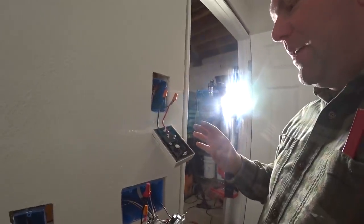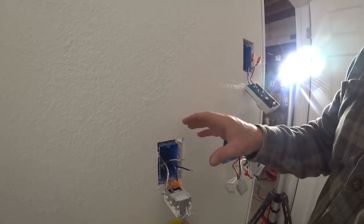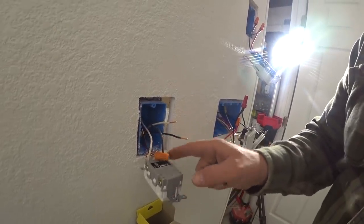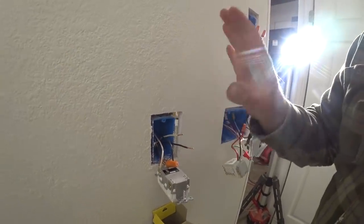So I thought I'd stop here and kind of walk through what I've done already. Our power is actually coming in to this box. It's what's called a home run. So the power from the panel is actually these three wires. This one, and one of these bare copper wires. That comes from the panel and the bathroom circuit. So this whole bathroom is on one circuit. And that's allowed. That's permissible.